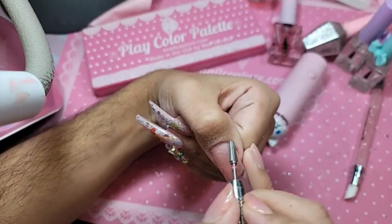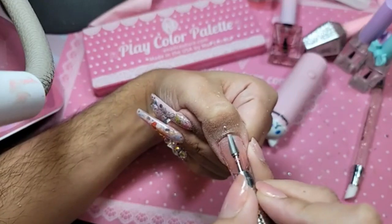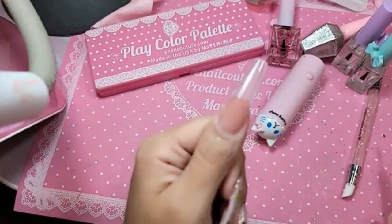You guys know how obsessed I am with the blending. I want it seamless. One more time, let's do it again. Beautiful, beautiful, beautiful.